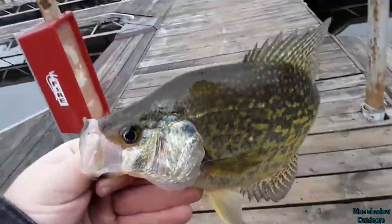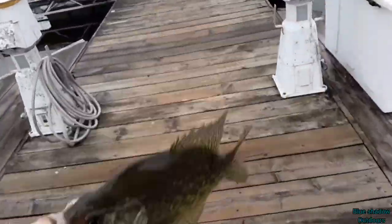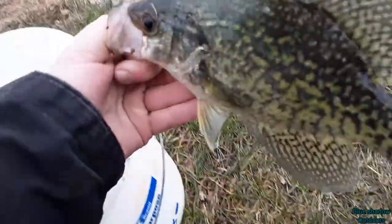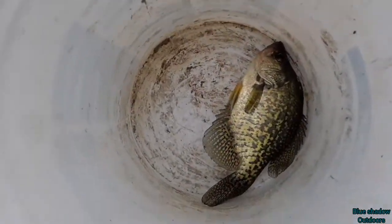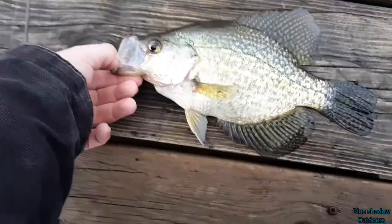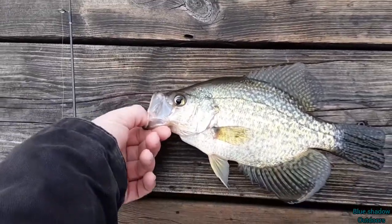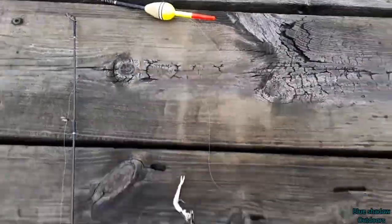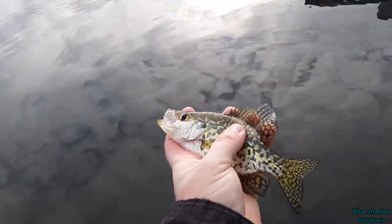Up north on the Mississippi River, boat harbor again here, crappies. It's December. 11-inch crappie right here. I don't know why it looks so small, but to me it looks small, but it's 11 inches. Just pulled up this guy. Almost a foot, almost 12 inches on gulp, bobber. There's also a lot of these little ones. You fight through the little ones, you get the bigger ones.